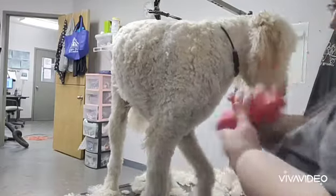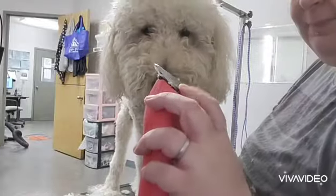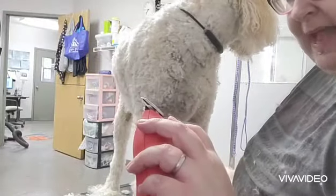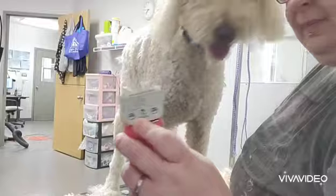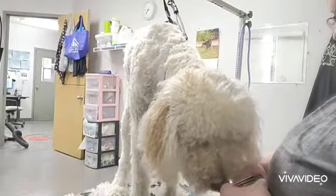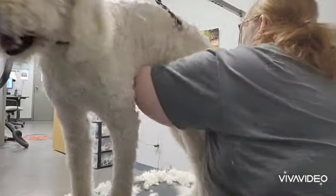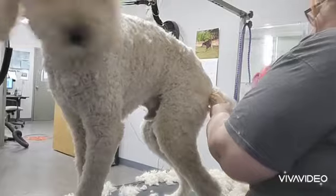Bro! Dude, I paid $13 for this damn blade. I'm over the moon. Do you want to see how this works on the tail? Come here. You see that tail? Now this is a C comb.